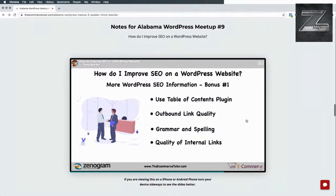Let's talk about outbound link quality. Just because you can link out on your page going to somewhere else doesn't mean you should. Make sure that the link is worthwhile to your niche or your business. One thing that Google does very well is it knows when a website is a spammy website. If you're selling diapers on your website and you have a blog and you're trying to rank it, there's no reason for you to blog about your Nike shoes and link out to Nike's website. That's not going to help you because it's not relevant to your business. You want to try to keep it relevant to what it is you're working on.